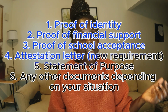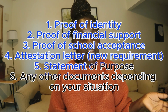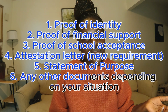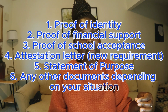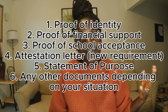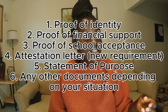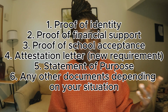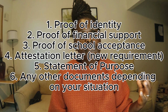And then there are personal documents. You have to show that you have good financials to provide for yourself during your time of study. If you have family, like I did in my application, then you have to show extra financials to show that you have enough to cater for your studies, your upkeep, your rent, your food, any of this miscellaneous stuff, including flights to and from. So you have to show all that financials.